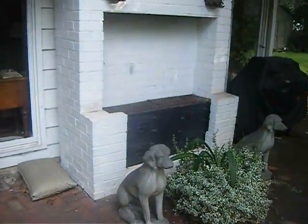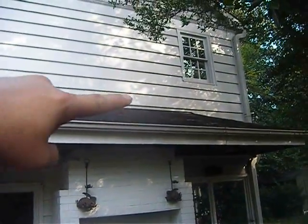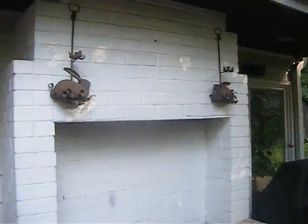This is a chimney that they used to grill out on or hang out on the back porch, but there's no chimney whatsoever. They've cut it out. They've not blocked off the flue, so it just goes straight up into the roof line. You definitely do not want to use this to cook on.